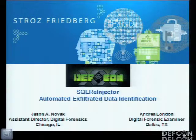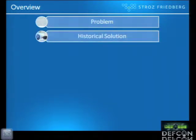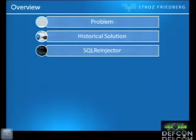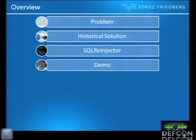So in terms of how the presentation is going to go, we're going to talk a little bit about the problem, the historical solutions. We're going to talk about SQL ReInjector, which is the tool we are releasing today. It's on your CDs, and a newer, better version is on GitHub as of right now. And we'll get to that in a little bit. We're going to do a demo.